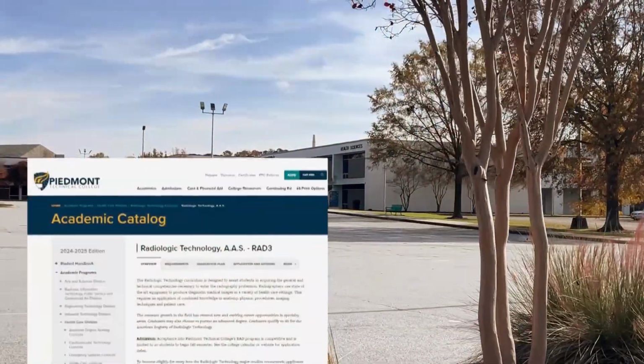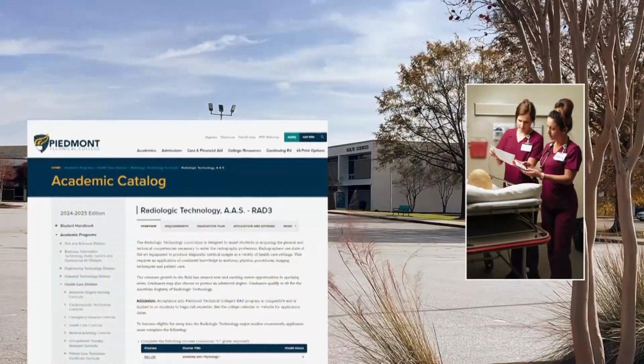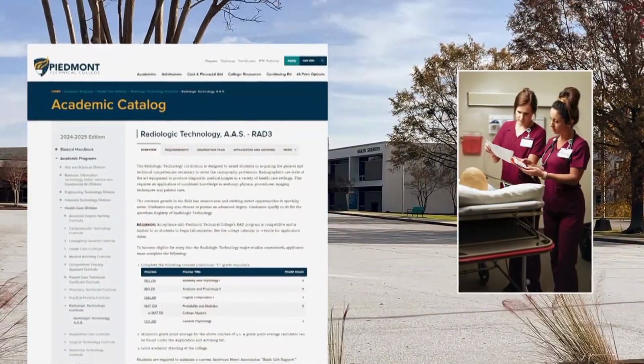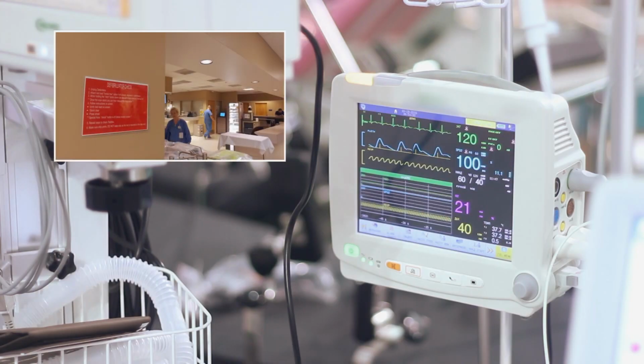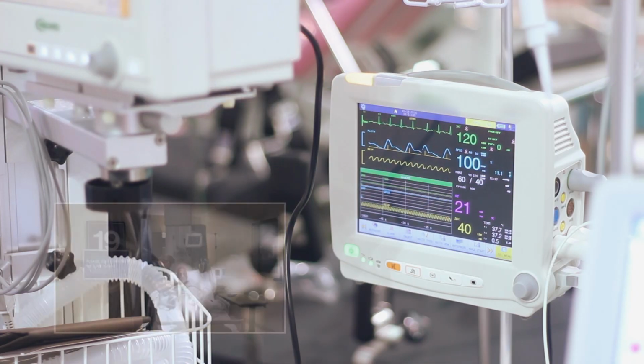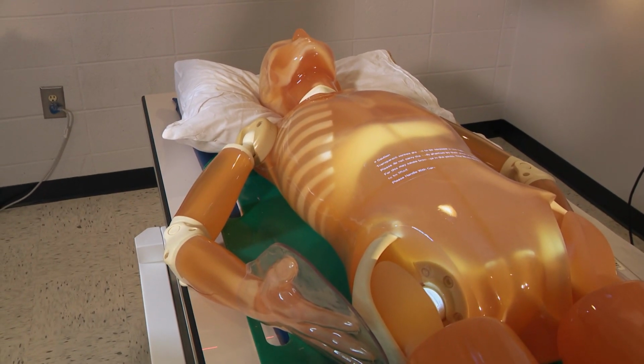We rotate through several different clinical sites, and they start doing clinicals at 5 weeks into the program. So their very first semester we send students into the clinical field, and they are working on live patients. They work in the lab simultaneously on our mannequins.